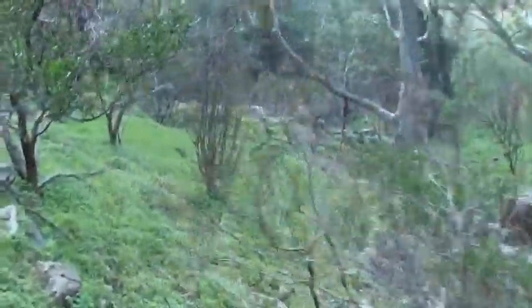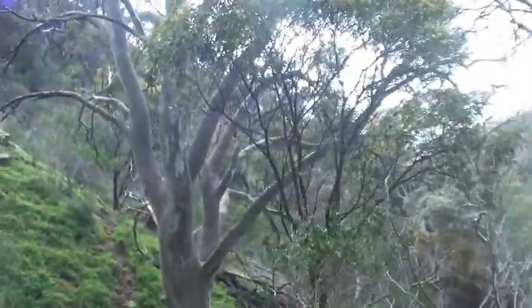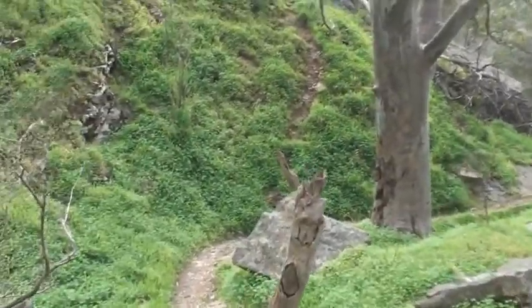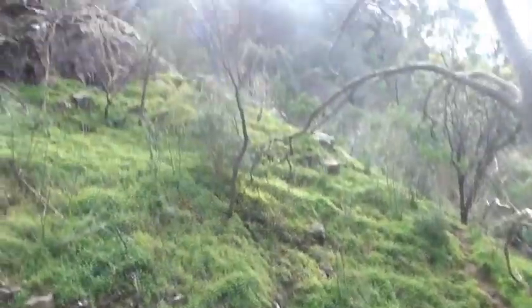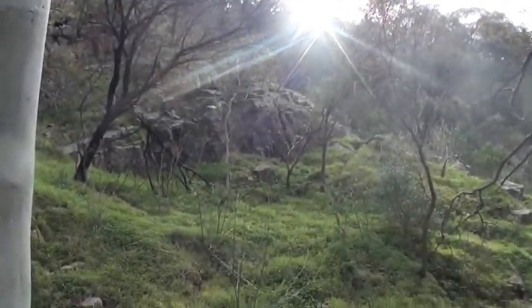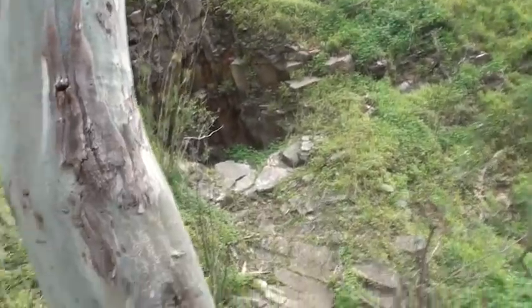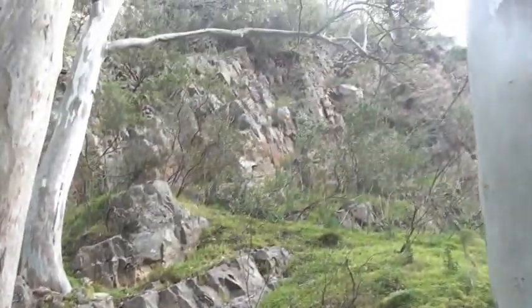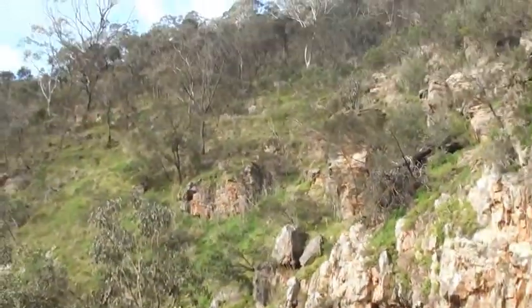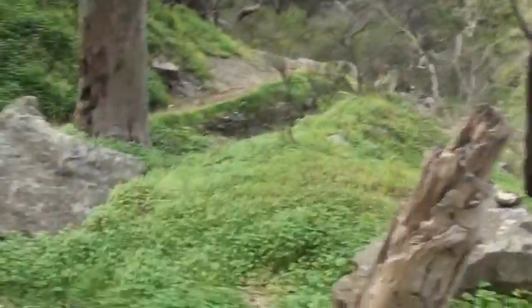So that was our great find. That was the steep thing we came down. Look at her. What a beautiful tree. Okay, I'm getting the light energy through everything now. Wow. No more caves up there? No. Oh. This is amazing, this place.